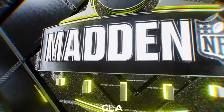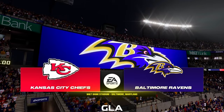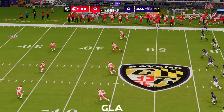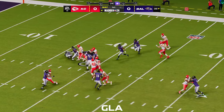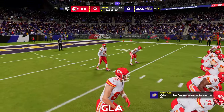EA Sports coverage of the National Football League brings us to historic Baltimore, Maryland and M&T Bank Stadium. But tonight we've got a good AFC matchup on tap as it'll be the Kansas City Chiefs taking on the Baltimore Ravens. And here comes a return from just beyond the goal line. And he'll be brought down right on the chalk of the 20.